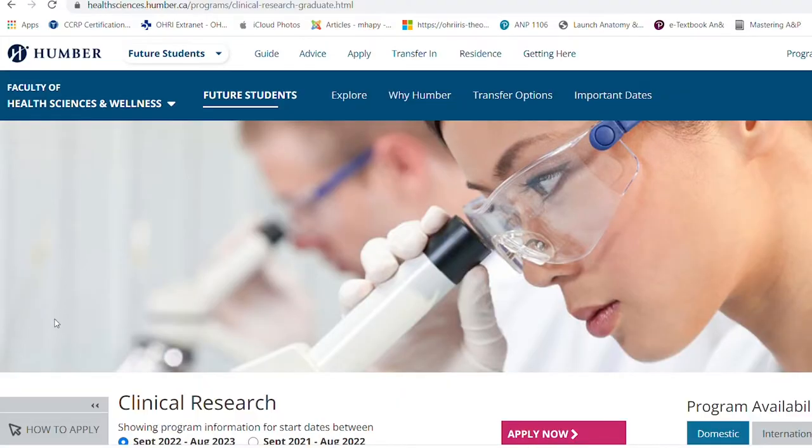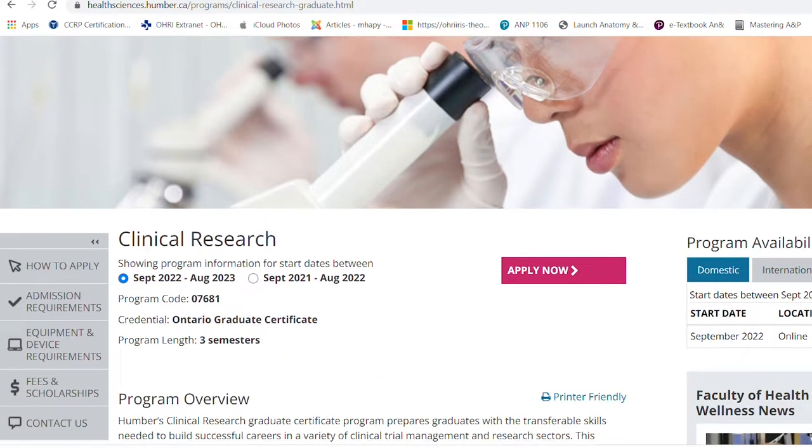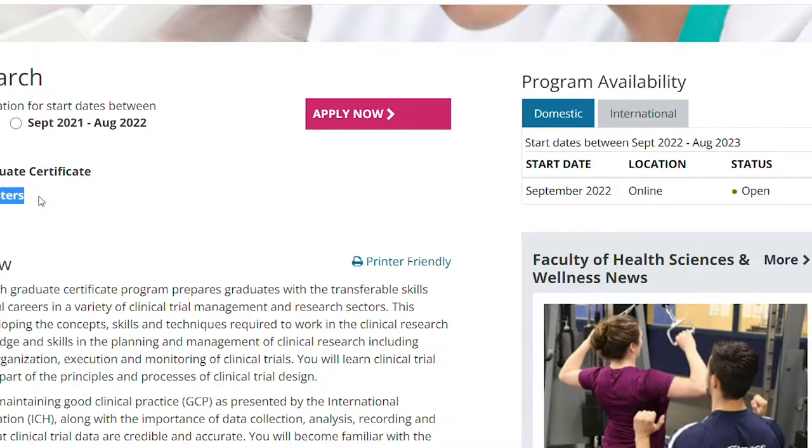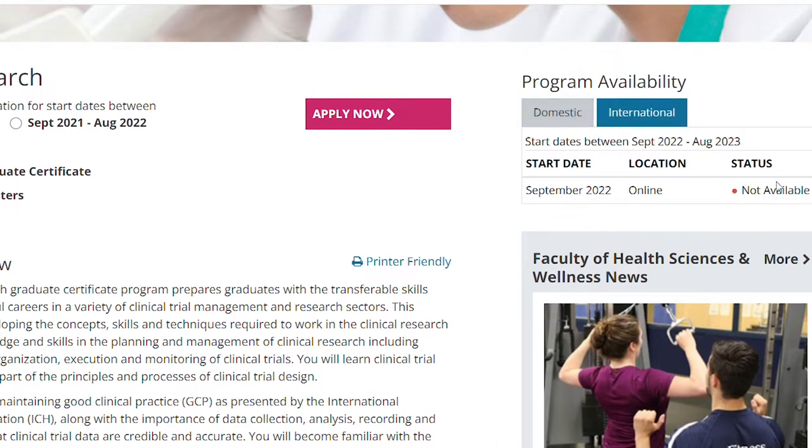Number three is Humber College's online certificate in clinical research. Now this program, from what it seemed like to me, they weren't opening admission to international students. I don't know if this is temporary for COVID or if it's long-term, but for Canadian students, admission was open and they essentially have two online terms of coursework and then one 3-month internship of a certain number of hours that the program would help place you in.